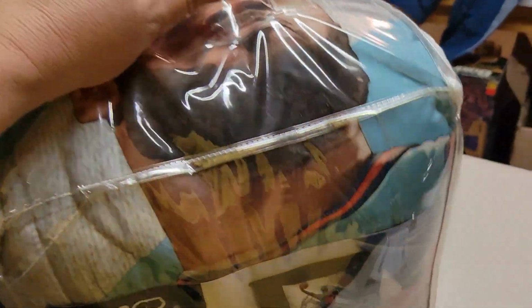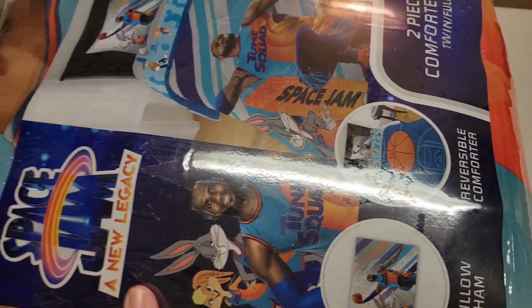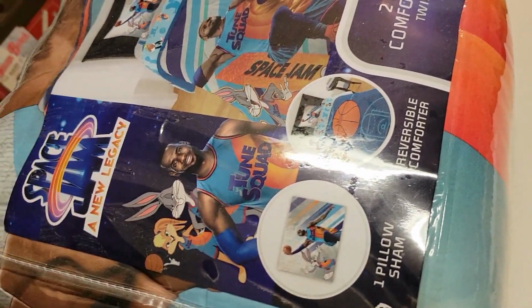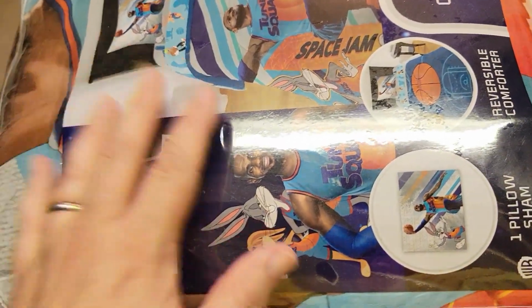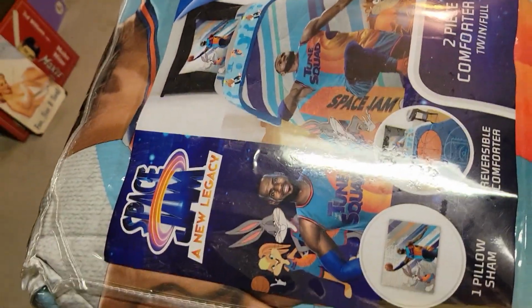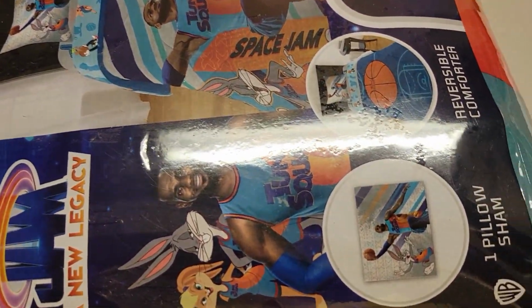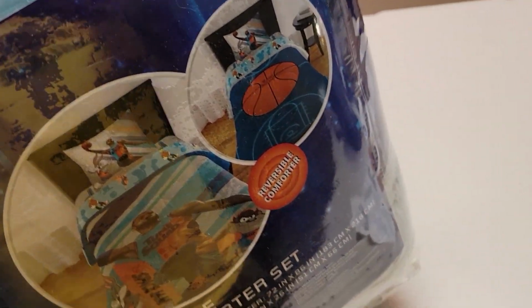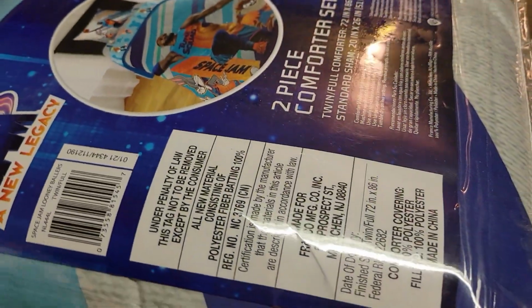Finally sold my last twin set, the Space Jam New Legacies twin set for LeBron James. I bought two. They sat for a long time, and this is my last one. I will make a profit. I bought it for like $15 plus tax and sold it on Poshmark just now for, I want to say 20? No, it had to be $39, because I'm still going to make like a $12 or $13 profit when all is said and done.